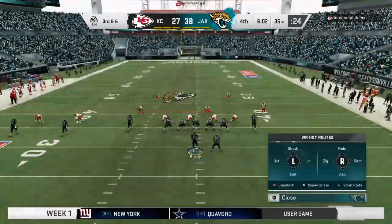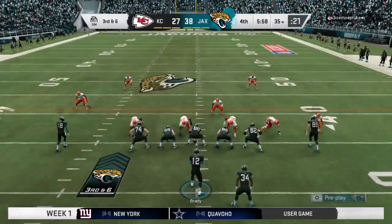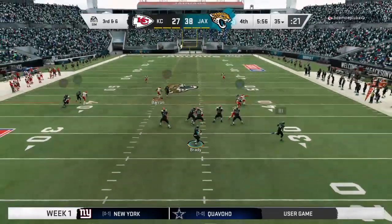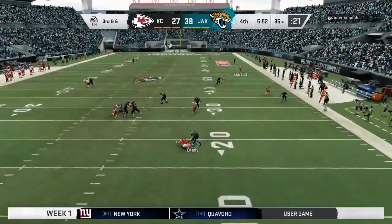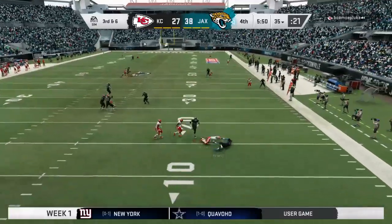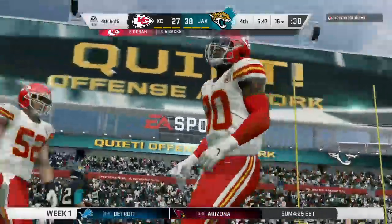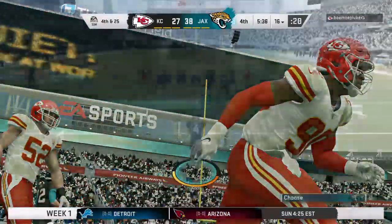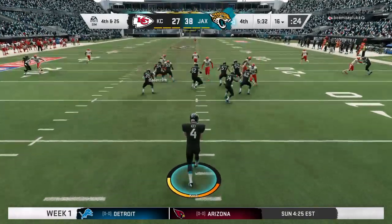The Jaguars on 3rd down. They've been okay, 2 for 3 thus far. This will be 3rd and 6. Throwing now is Brady. Staying on his feet, shedding through the defense. And a big loss here as he's taken down. Emmanuel Ogbah gets to him for a gigantic loss of 19 yards.